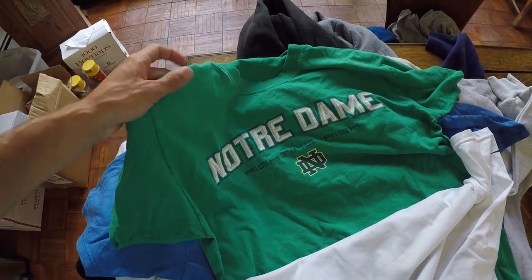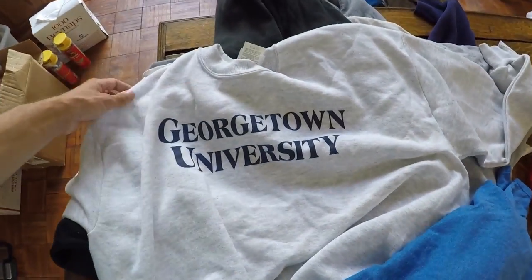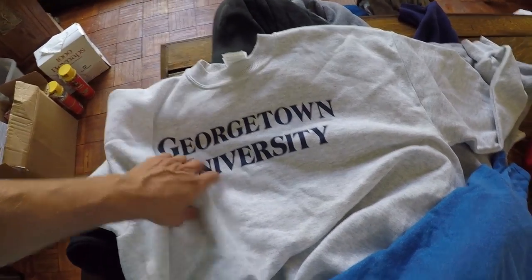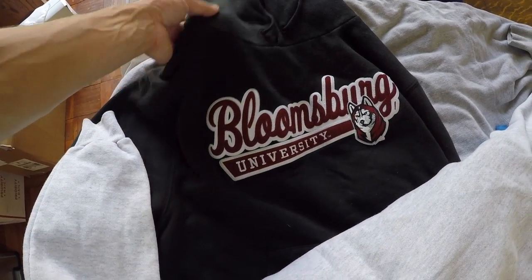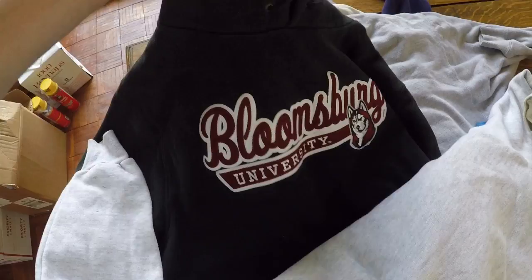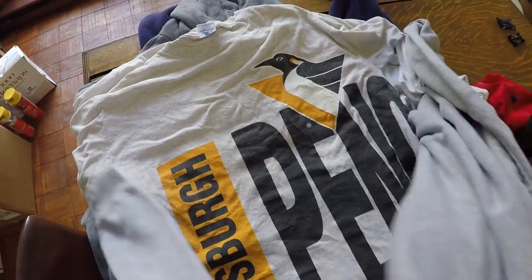This was just a filler shirt, Notre Dame, 76ers shirt, Georgetown University. Most of these things, like this Georgetown, I'll probably get $10 or $12. These T-shirts, probably $10 a piece. Bloomsburg, another filler sweatshirt that I didn't originally have, but I needed 20 pounds, so probably get $12 for this, $10 for this.